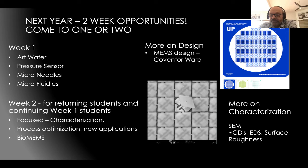We can also have students do process optimization, so if they want to get better patterning results or try a different photoresist, they're welcome to try that, and I'll of course coach them along with our graduate students. And there's some biomems applications we can consider as well. We also will offer some design opportunities, so students can learn how to design different masks, and you can see a mask set in the upper right. So I'm willing to pay for masks to try some different things. We can have multiple students do different designs on the same mask, so we can use one mask to do more than one design.